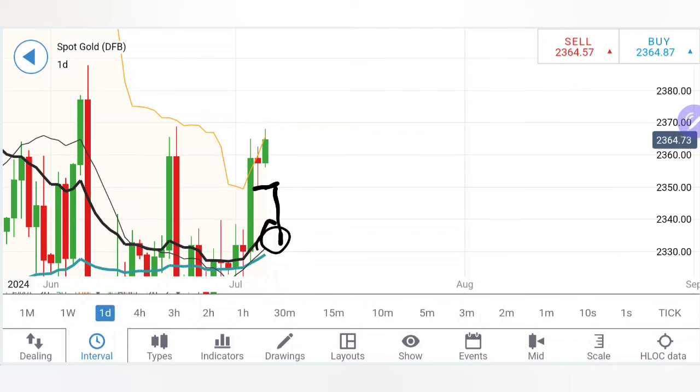So the critical level for the day on the downside is 2344, which it needs to break in order to stay bearish towards 2336, 2330 levels. And if you're selling at 2358, you have to be careful. 2354, 55 levels are very strong support. 2350, 52 is very strong support. And once it draws below 2350, we can expect slight bearishness. So take your positions accordingly.